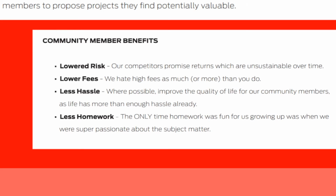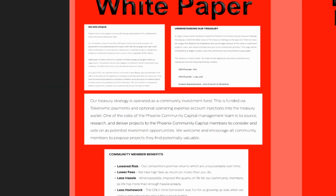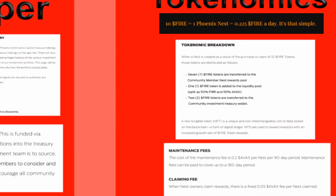So you'll invest into FIRE in Phoenix Community Capital, and they'll do all the homework for you. They'll do the research, and then you just go and take a look and vote on it. So that was some important stuff from the white paper that I found. Let's take a look at their tokenomics, because everybody likes to know about what's going on with tokenomics.